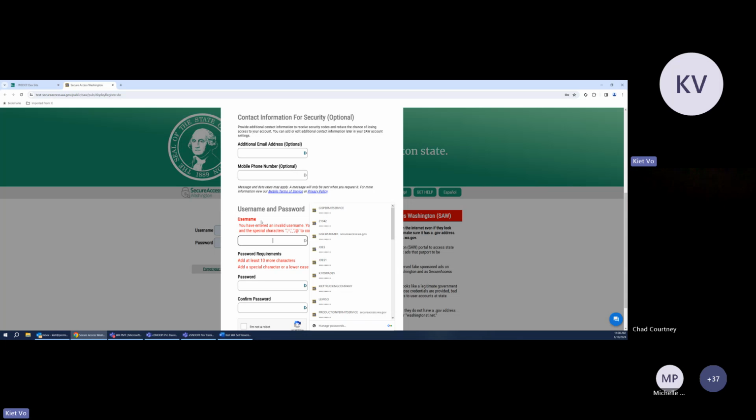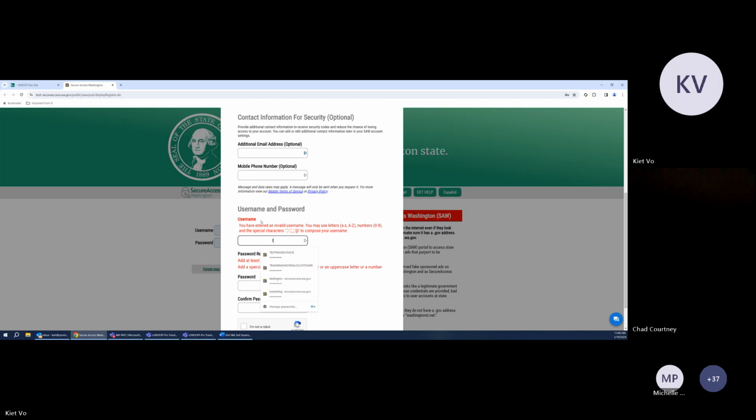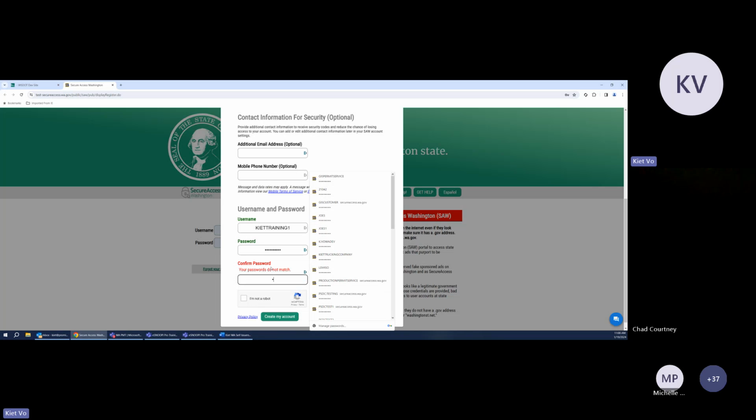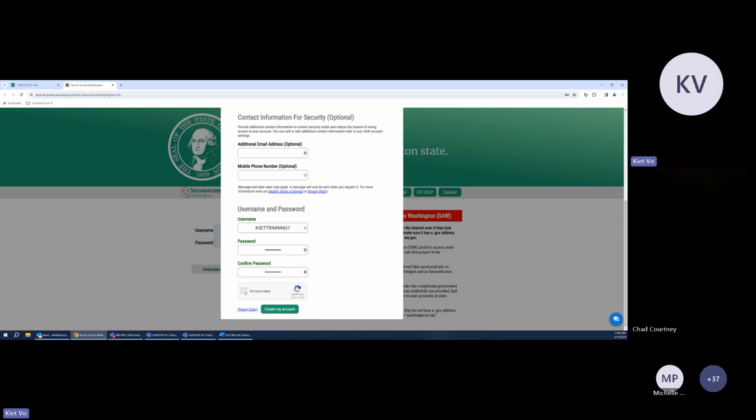So let me make up a username. We'll do Kit Training 1. And then our password has to be at least 10 or more characters, with a special character, a lowercase letter, an uppercase letter, or a number. So I'll make up my own password here. And then you also have to attest that you are definitely not a robot, and you click create my account.